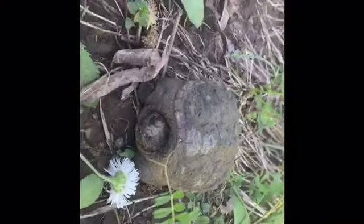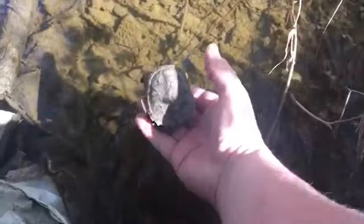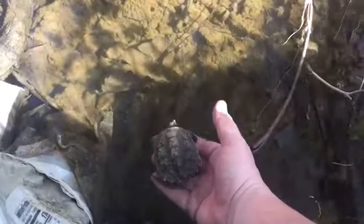What if I put this here? My daughter's trying to give him flowers, but it's not gonna work. That's where I found him. All right, I'm gonna let him go right back to where I found him. He was just right down there in those leaves, so let's just put him here and see what he does.